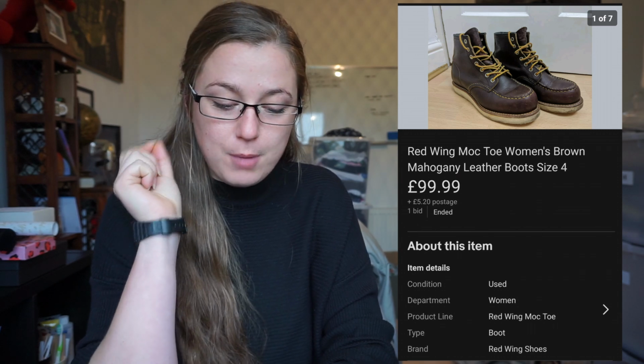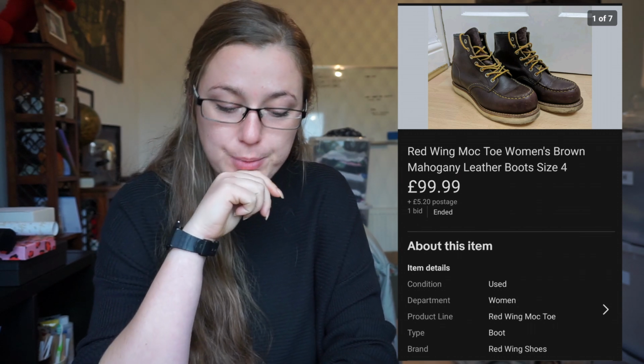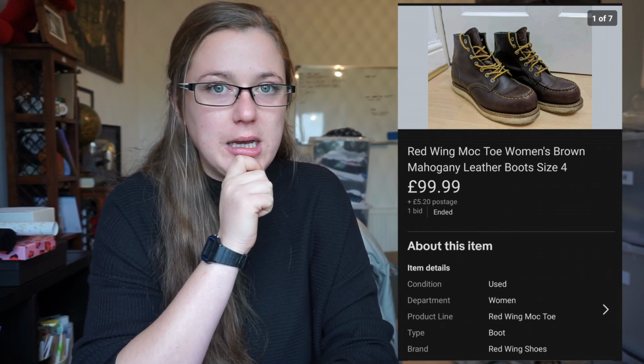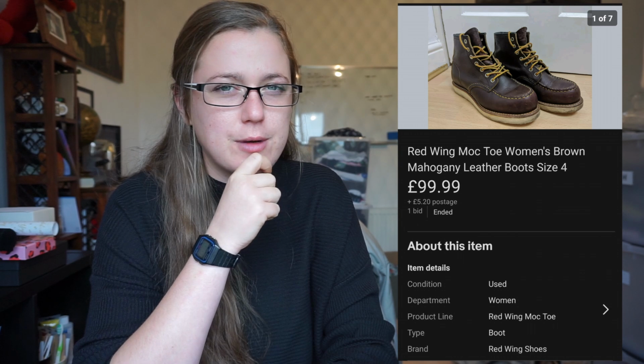Now, an exciting one. This one is really exciting. I went through all of the shoes and boots, and when I came across this pair and researched them, holy crap was I excited. The brand is called Red Wing. They're a mock toe women's brown mahogany leather boots. I started the bidding at these at $99.99 because they sell on their website for like £300 or something plus.